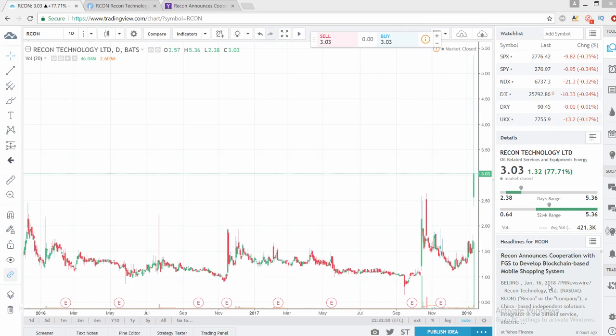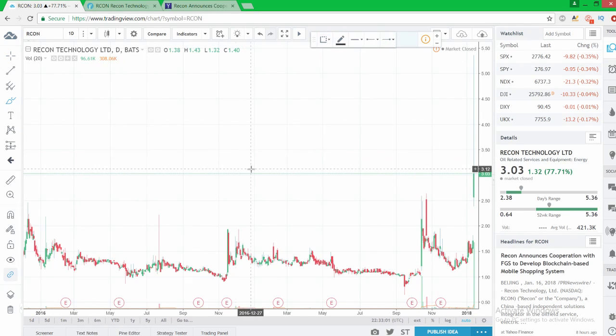So if we look at the chart here, we can see that it closed at a price of $3.03 here. Overall it increased 77% intraday, as we can see here. Huge winner with this announcement of blockchain systems.